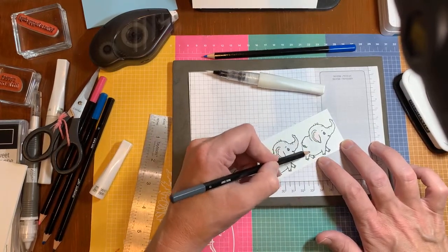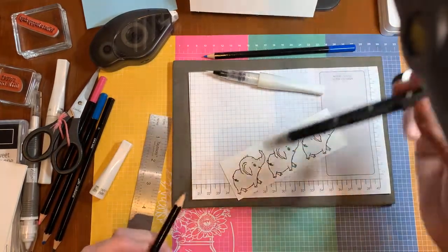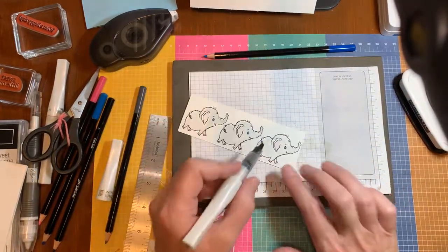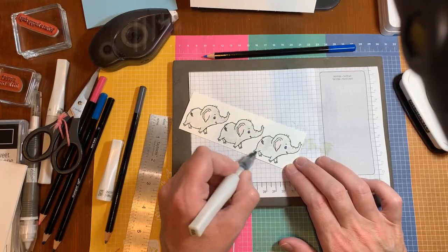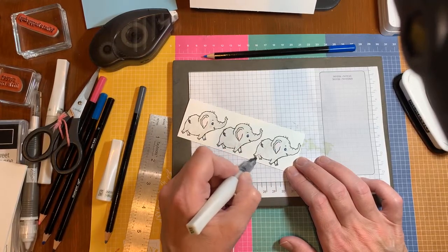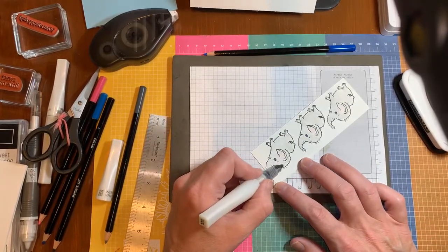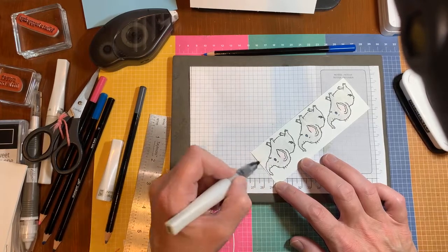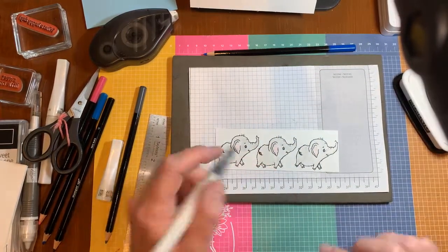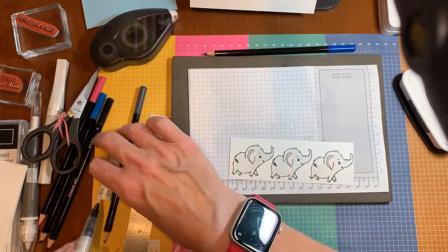can move the colour with the Wink of Stella or, you know, a blending pen. But I like to add, ever since I found the Wink of Stella, I hardly ever use my blender pens because usually I think that the sparkle would add, I mean, not in every case, which is why I still have blender pens, but I'm far more likely to use the Wink of Stella than I am a blender pen. And then just clean it a bit and we're good to go.